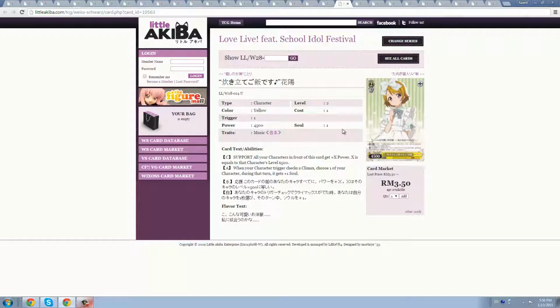Next up is this 2145 Hanayo. She's uncommon. She's music. She's level assist in front, and she has another effect of when one of your characters triggers a climax, choose one of your characters and it gets +1 soul. The reason why this card's really good is because in the first booster, the only level assist they had was in green, and so if you want to run yellow, red, blue, you didn't have a level assist, which really sucked because late game your characters were just really low power.